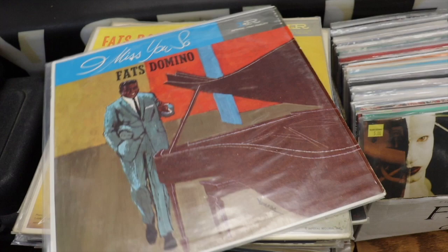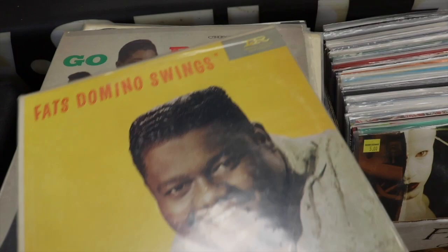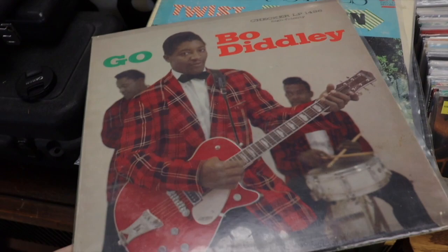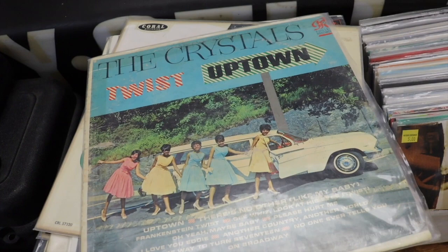Oh my gosh, check that out. Just incredible. Fats Domino Swings, on the Imperial. And guys, Bo Diddley, you just don't find this record at all on Checker. I've got this as well at home, but without the jacket. So this is a pretty good record. And then on here, look at this. You never find this record.